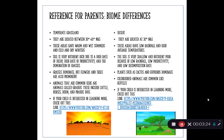Reference for parents, biome differences. Temperate grassland. They are located between 30 and 60 degrees north and south. These areas have warm and wet summers and cold and dry winters. Soil is very nutrient-rich due to a high rate of decay, high rate of productivity, and the domination of grasses. Grasses dominate, but flowers and trees are also prominent. Animals that are common here are animals called grazers. These include cattle, horses, bison, and prairie dogs. If your child is interested in learning more, check out this link.